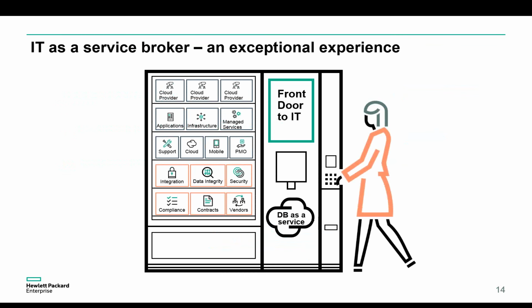So in these two previous slides, I talked about the problems and the challenges. So what, in short, would be the solution? IT needs to become a service broker. In most cases, a vast majority of our customers, I can say, are already service providers. This role is not going away.